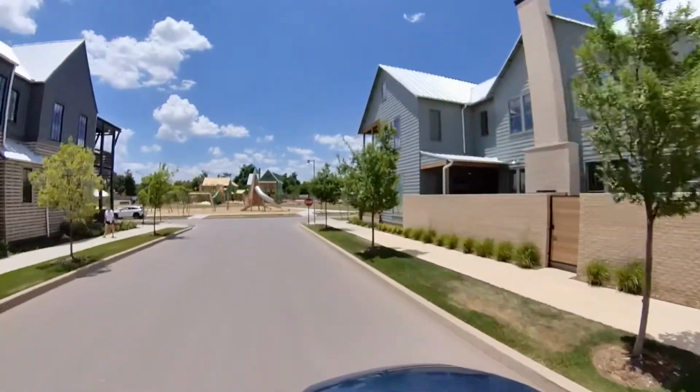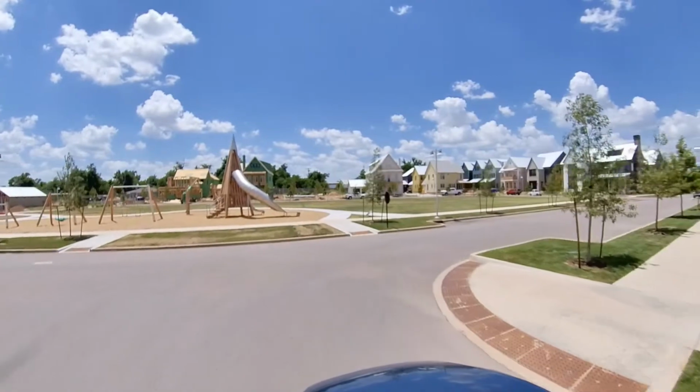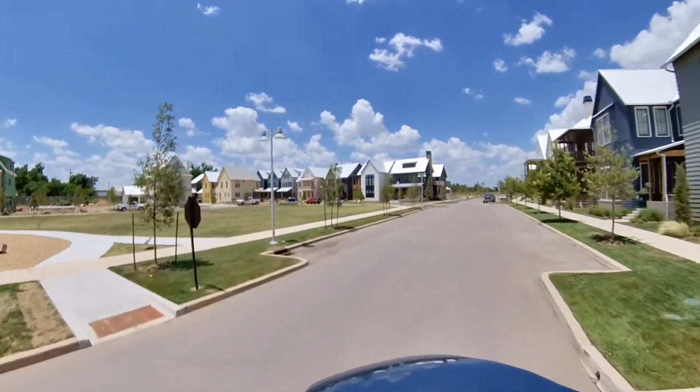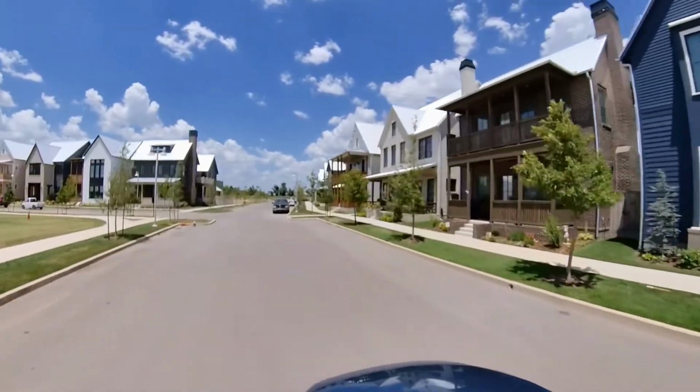I'm going to, in the future, start a Lakes and Adventure Living in Oklahoma channel. And we're going to focus on more lake, river, etc., style neighborhoods, houses, etc., cabins. But that's for in the future.